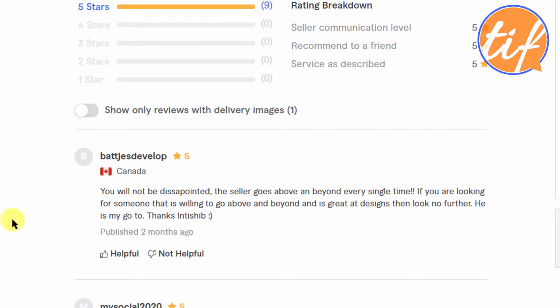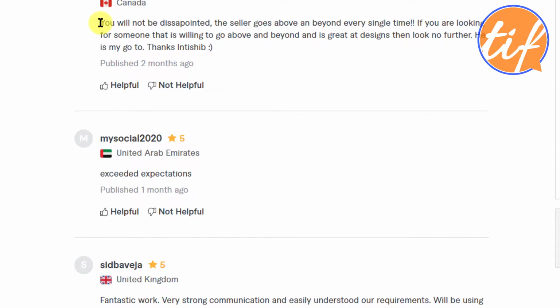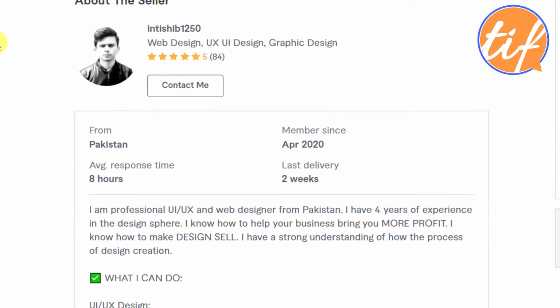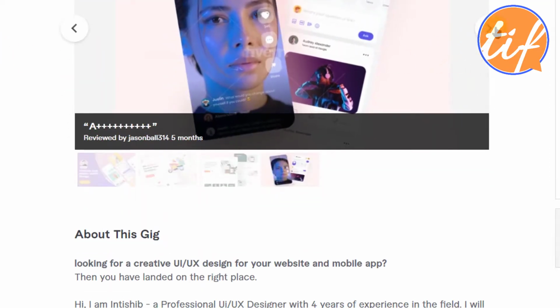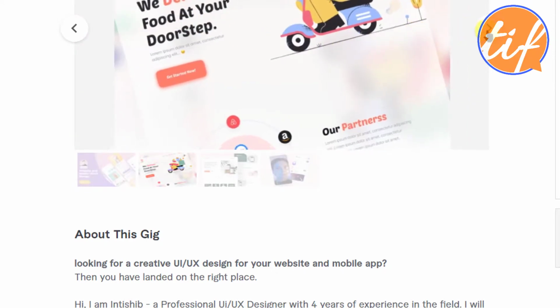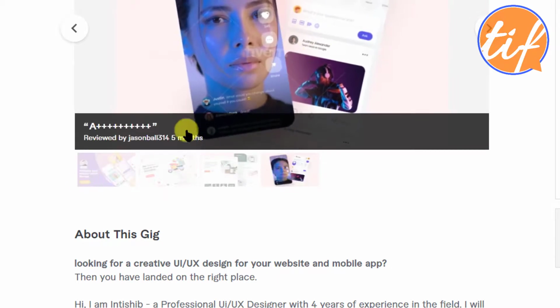All right, so these are the different reviews that the buyers have written. You will not be disappointed. I'm not too sure why these delivery images are not being shown here. I can see only one. There should be at least 9. These are his own images that he has put in the gig gallery. This is the only image with a review which says this is the delivery. So it should be more.